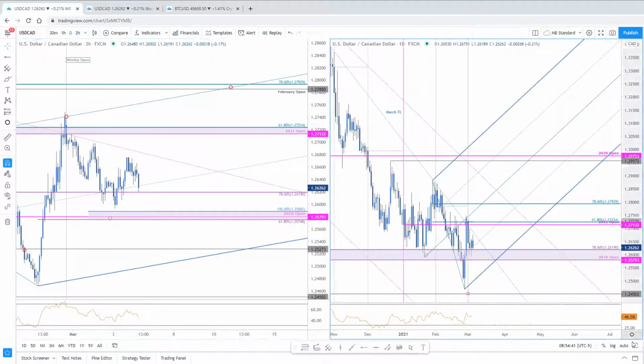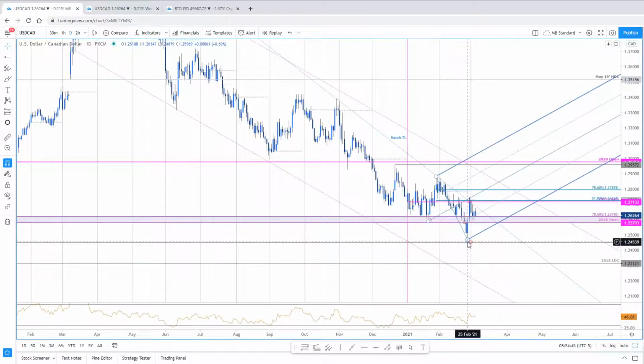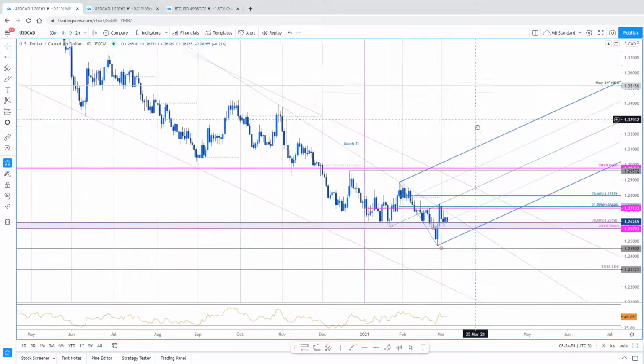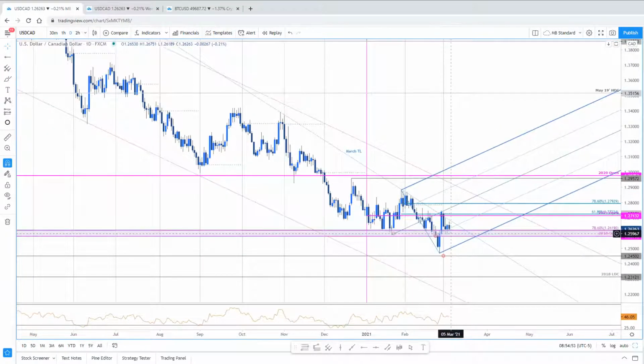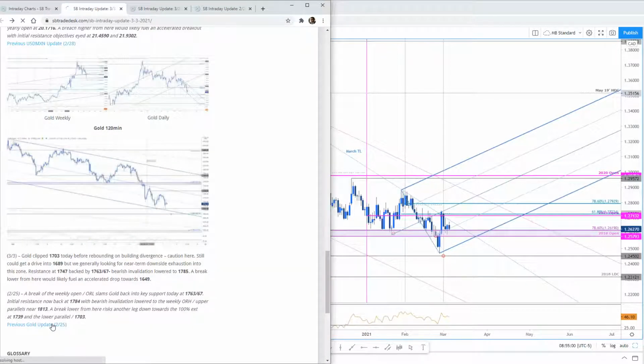We got the rejection into the close of last month, right, with the outside day reversal popping higher. And ever since the start of the week, ever since the start of March, we've been saying we're looking for support. We're looking for another downside exhaustion in this zone. If this reversal is legit, you can go to the previous update.